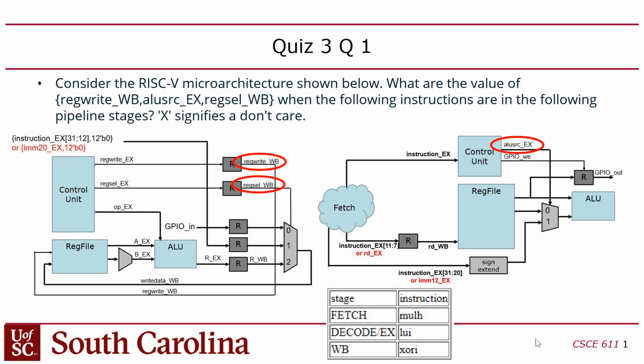And then reg select WB is referring here to XORI. Reg select is over here. Reg select controls this mux, and you could follow the wire, this mux is controlling the input to the reg file. Which input? Write data, the data that you're writing to the reg file, although that isn't entirely obvious here because the port that this is connected to is not labeled. But that's the idea: what am I writing back? And so you have 3 options. This is the most complex control signal because there's 3 options. Option 1 is GPIO in, option 2 is the immediate, option 3 is the ALU.